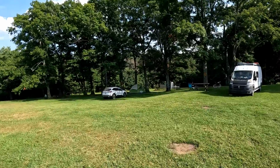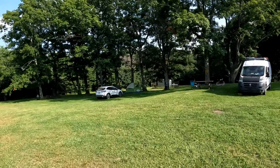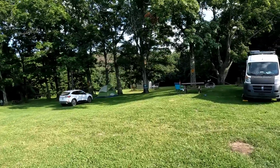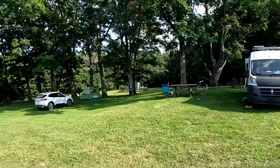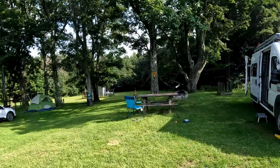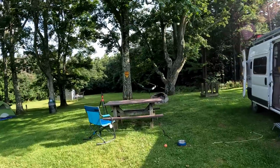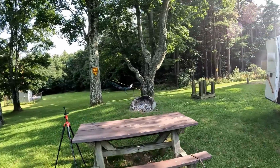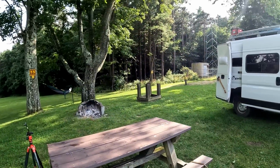But just in this area, we're talking trails, beaches on the Finger Lakes, wineries, a state park that has incredible waterfalls, and waterfalls all around the whole surrounding area. So lots to do and explore. I can't wait to get started. But meanwhile, we're gonna enjoy this nice little free campground.